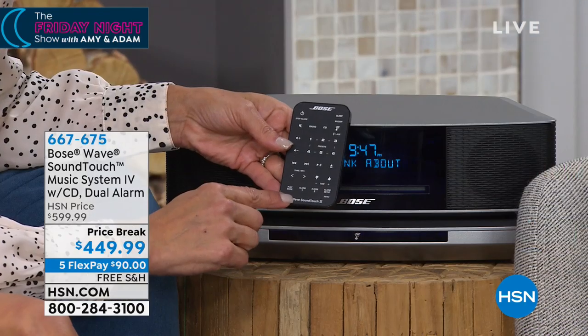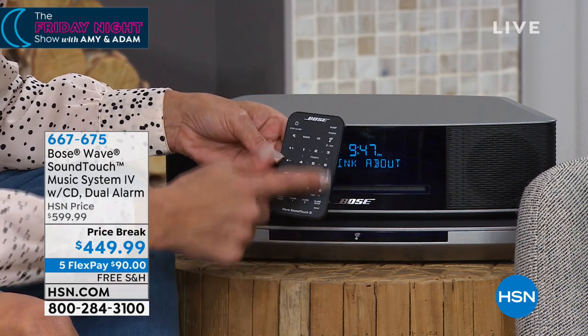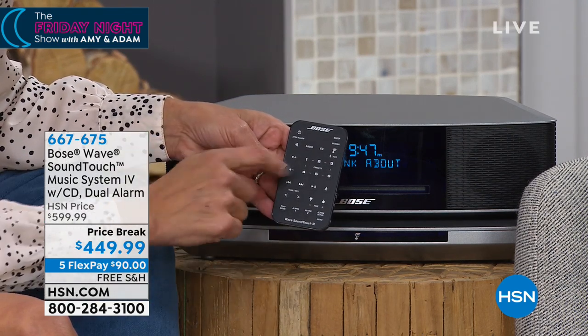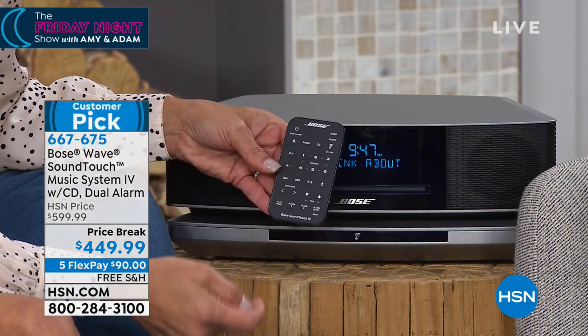You are also going to have the ability to have all of your presets. So if you do like to listen to traditional radio, it's all right here. You can have the sleep mode. You can listen to your AM, your FM, you can plug in if you wanted to hardwire it through an auxiliary mode. You can do that.